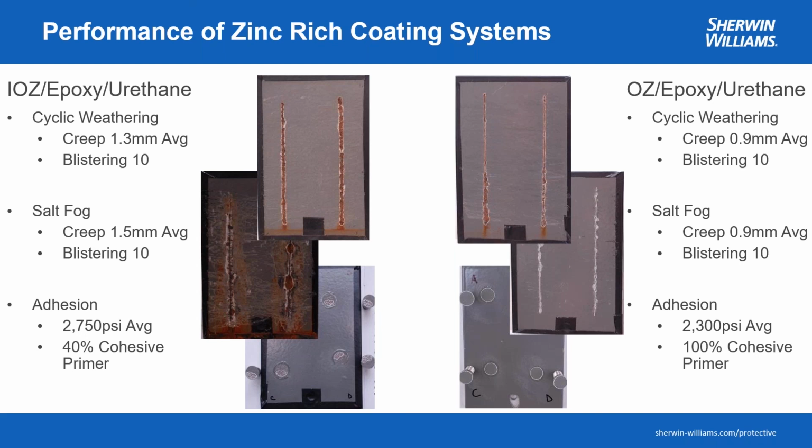So as you can see on the screen, on the left you have the IOZ epoxy urethane, the tried and true systems of which the vast majority of state specifications or DOT specifications are built around. This particular system performed very well. Cyclic weathering, an average creep of 1.3 with a rating of 10 or no blistering. Salt fog performed at an average of 1.5 millimeters creep, and an adhesion of roughly 2,700 PSI.